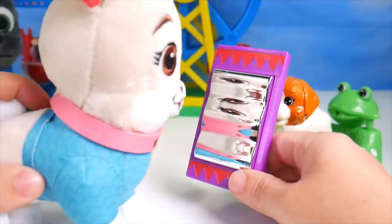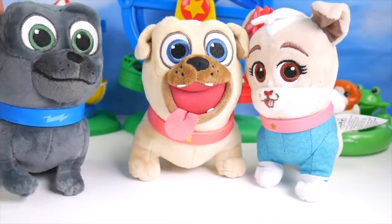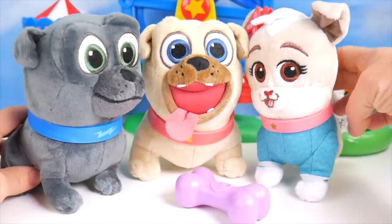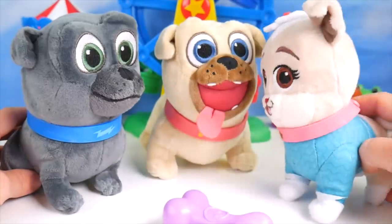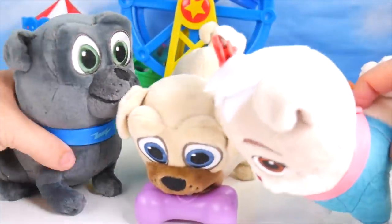Hey, did somebody say that they have a bone? Yeah, Kia, I think I saw one that came in your bag. Here it is. Oh, thanks, guys. I love to chew. Hey, would you guys like to chew too? We thought you'd never ask.